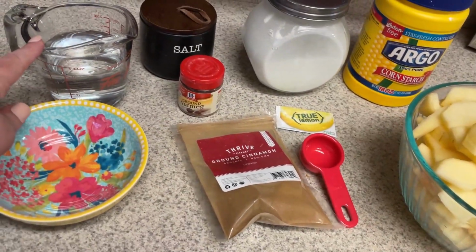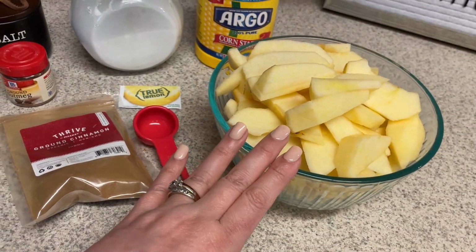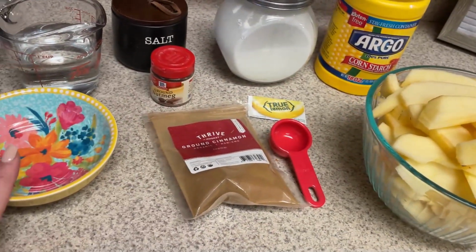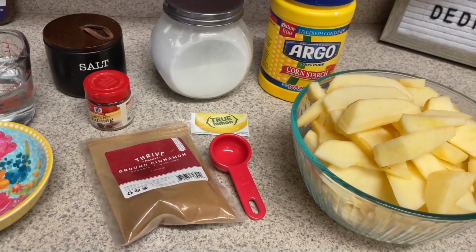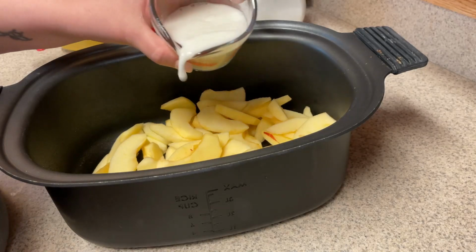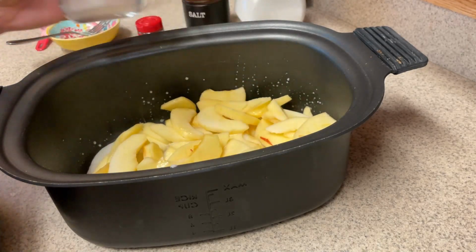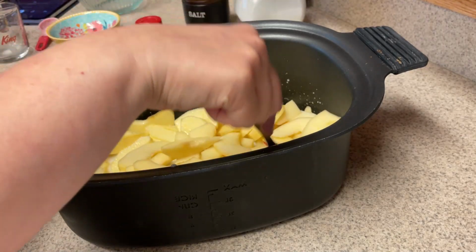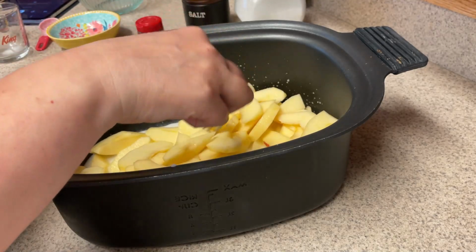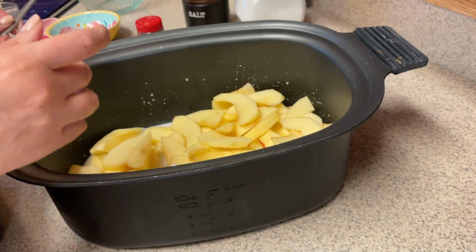And then you need 3/4 cups of water, and you'll mix the cornstarch with that. So we're going to put this in the crock pot, mix our cornstarch and our water, and then we'll just put everything else on top of the apples. So I have the cornstarch water mixture here, so we're just going to pour that all over the apples. I'm going to stir that around. And this will make a good topping for yogurt, or you could just eat it on its own. Put some sugar-free Cool Whip or something on top.